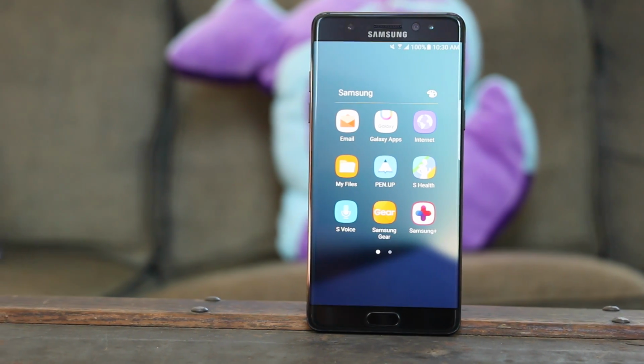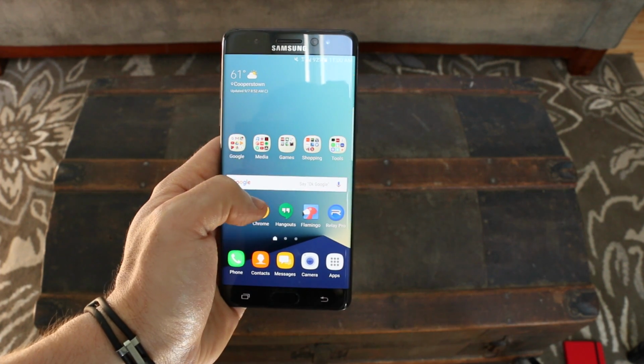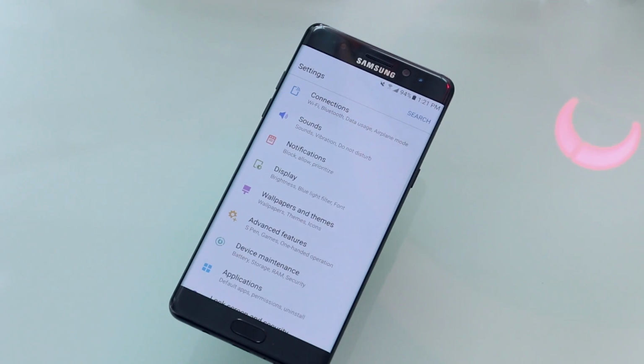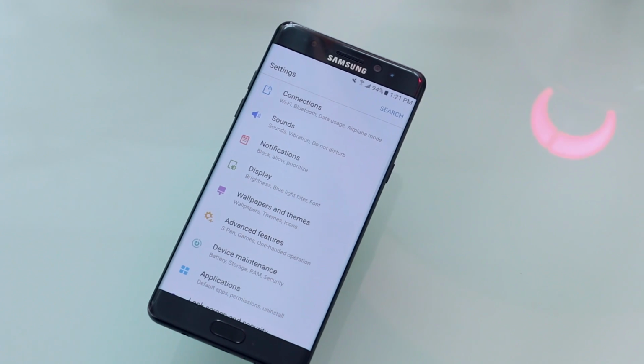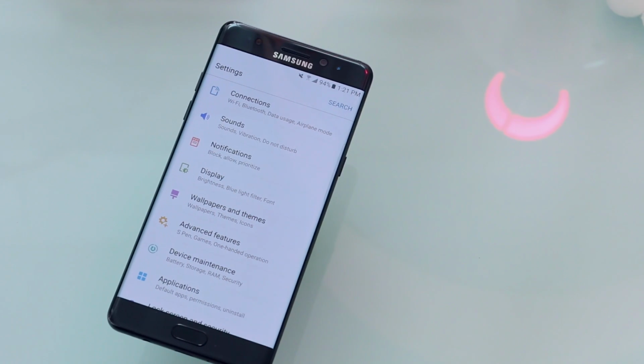To Samsung's credit, the design of TouchWiz has improved immensely in the last several years. And while there are still too many gimmicky features and way too many settings, for the most part, the software stays out of the way, and you can even customize the look if you want to with various themes.